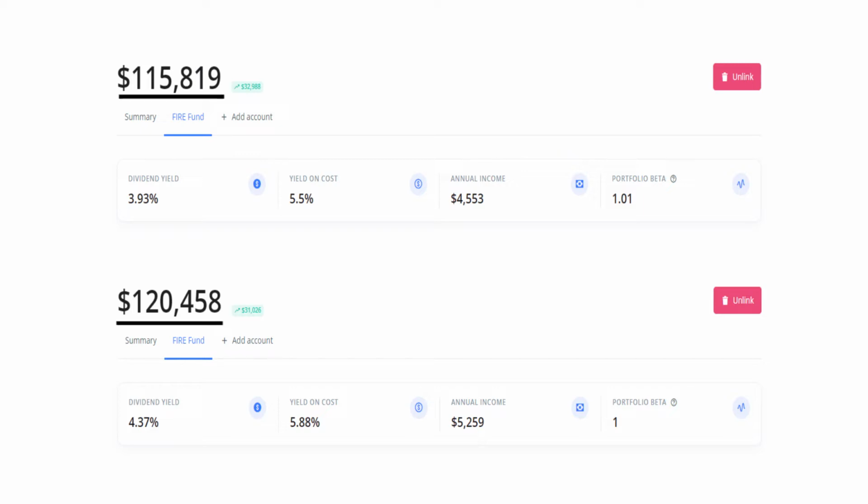During last month's check-in, we saw our portfolio sitting at $115,819, and this month it's sitting at $120,458, which is a nice increase of $4,639.